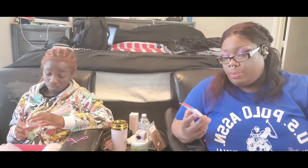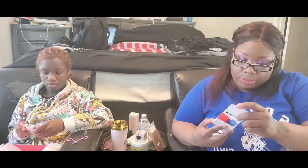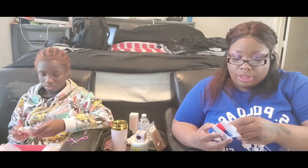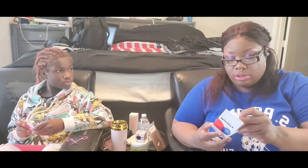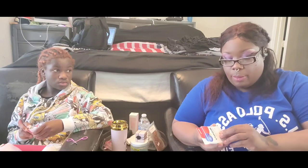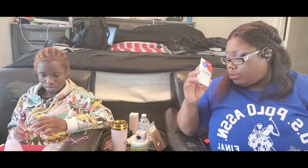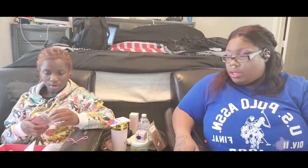So you can buy a 12 pack, and this is to put on your pimples. I have a pimple right now. It's right here. You can't see it, but I have a pimple. I need to put it on now. I'm going to give these to my daughter because she always had a problem with her little face. So she tell me. But we're going to let her try these out and we will give y'all an update on if they really work. What else we got, Tiara?